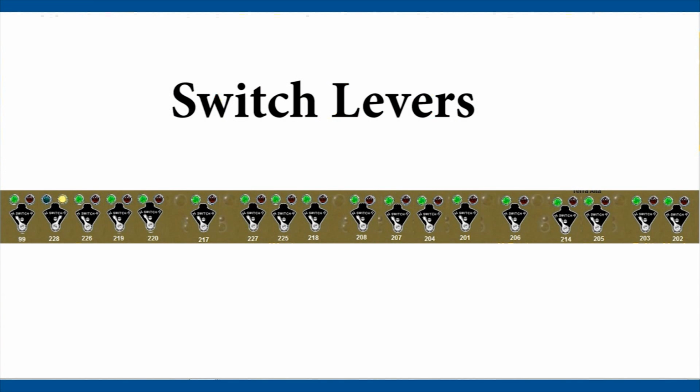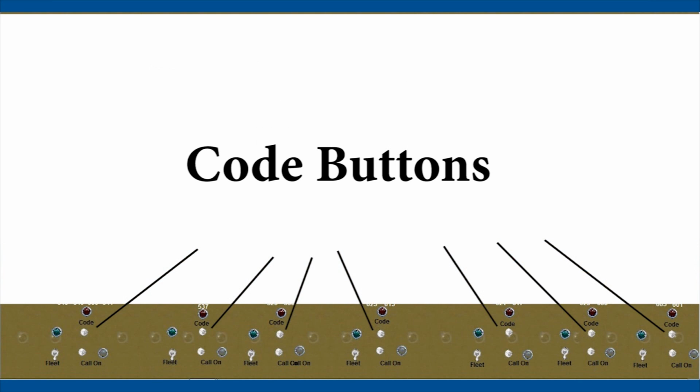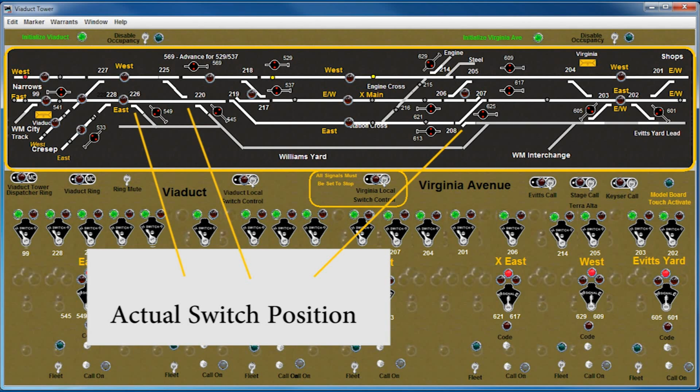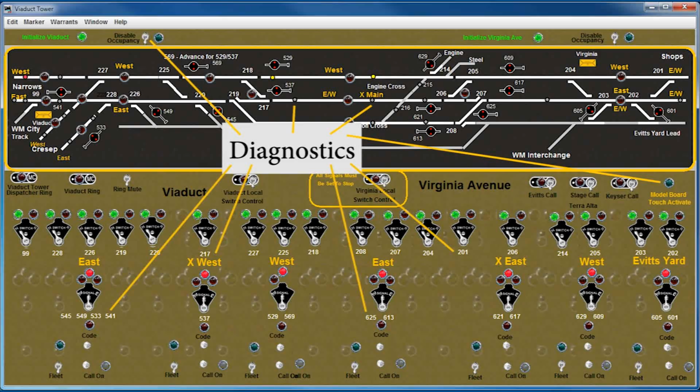The switch levers control turnout positions. Track direction levers control the direction of traffic, and the code button instructs the interlocking plan to implement the desired routes and signals. Unlike the static prototype model board, the touch panel indicates actual switch position graphically. In addition, there are CPL signal repeaters and additional occupancy data for diagnostic purposes.